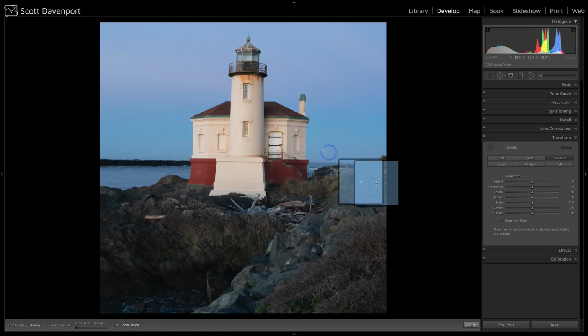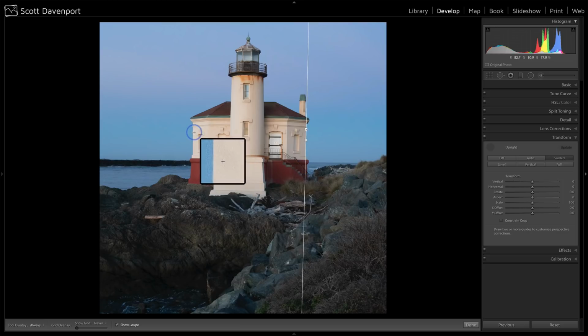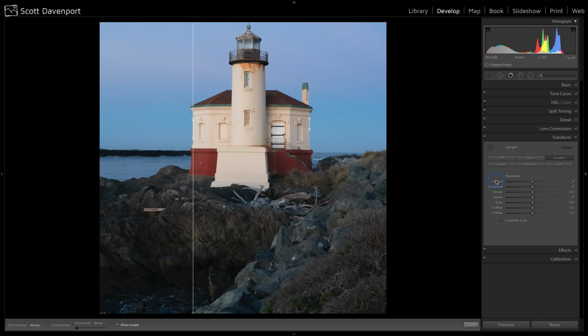Let's do a guided one. And we'll make sure that this edge is straight. Click and drag down to about there. And let's have the same thing on the opposite side so that both of the left and right edges of the lighthouse are considered straight. And let's see what the tool does with that.